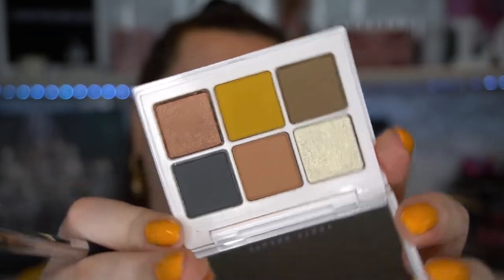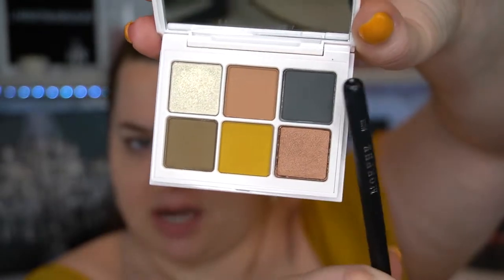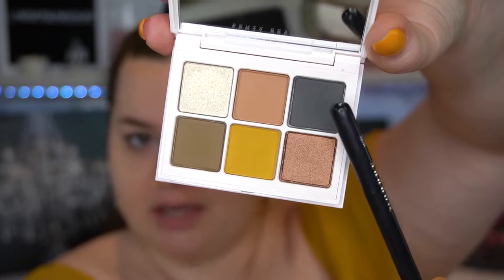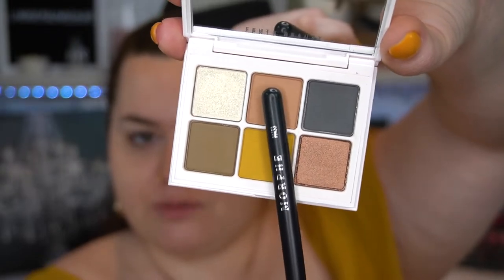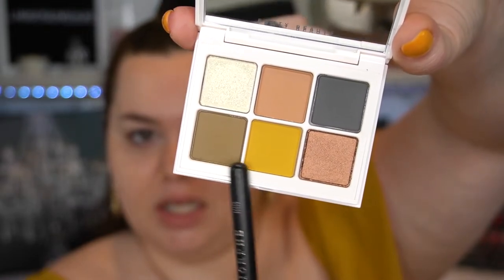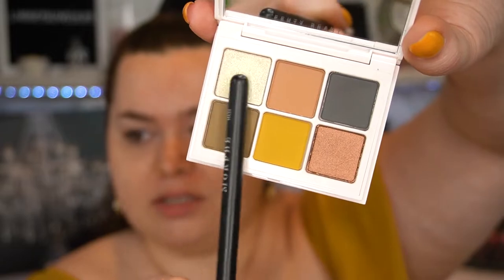Brush. I need a brush. Where are you, brush? Here's a close-up of the palette that I have. Sorry, it's upside down, but here's a close-up of the palette. It's got this nice deep, not quite black, like a dark gray, almost black. This beautiful transition shade, this khaki green, and then this mustard yellow bronzy, and then this white gold. Ooh, yes, it's so beautiful.